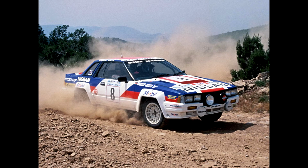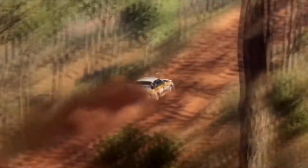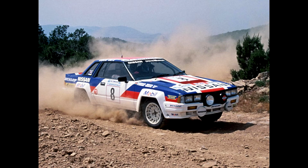Although, a 285 horsepower 240 RS model, yeah, they changed the name again, don't worry, was entered in WRC Group B. However, it had less than 300 horsepower, and was rear-wheel drive, and was going up against 500 horsepower all-wheel drive cars. So, the best it ever did was second place at Rally New Zealand.